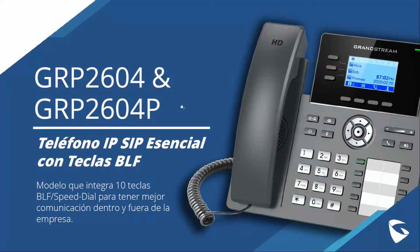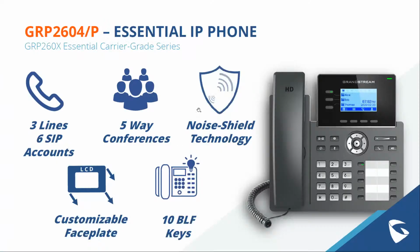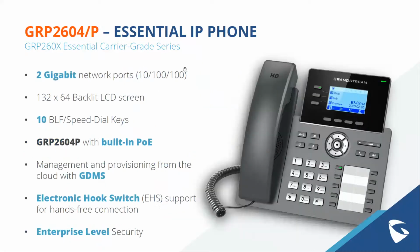Next is the last one in this series, GRP2604 and GRP2604P. It has 3 lines and 6 SIP accounts, 5-way conferencing, noise shield technology, a customizable faceplate, and it now has 10 BLF keys, so busy lamp field keys. It has 2 gigabit network ports, a 132 by 64 backlit LCD, and 10 BLF speed dial keys.